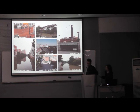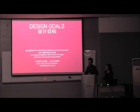Okay, so I see people sleeping, so don't worry because the analysis part is ending. So maybe the report is getting more fun. This is about design goals. So these four are the main goals that we followed for our design proposals. Strengthen the relationship between river and downtown, new sites, scenic routes, let people empathize with industrial heritage, and an attractive and exciting environment. This is about the Wuxi Ring and our surrounding area.